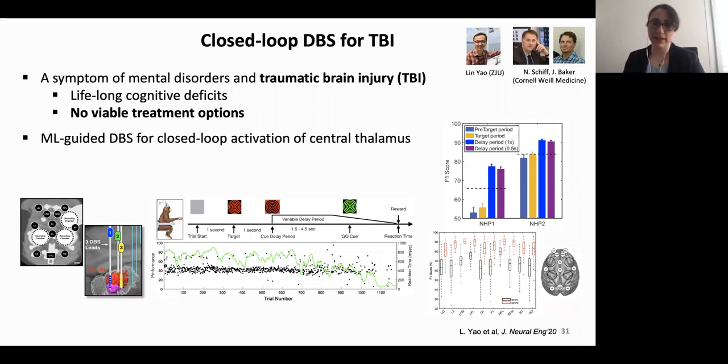So in this particular work, we focus on the decoding, but the end goal of the system is implementing a closed loop system. So we use multiple ECOG channels or multi-region cortical recordings, and we were able to decode these episodes of mental fatigue. And this is in collaboration with Nicholas Schiff's group from Cornell Weill, who is a pioneer in deep brain stimulation for traumatic brain injury. So we're currently working on exploring other machine learning tools to better optimize this closed loop system for this application and also for other neurological disorders.